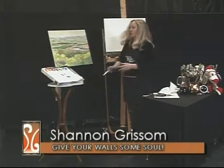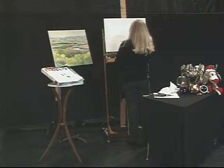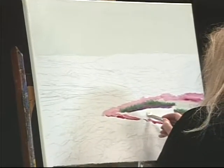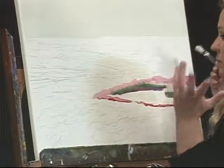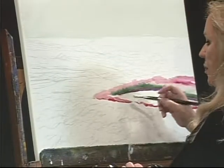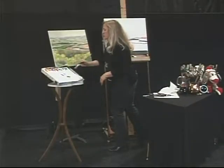And we'll throw in some more water. Where do we have more water? We have some right here. Picked up a little violet. It's going to happen. It's okay. I'm going to add just a touch of blue just for interest.